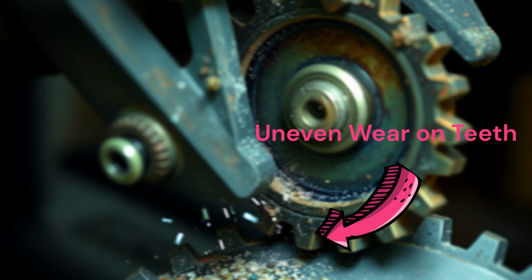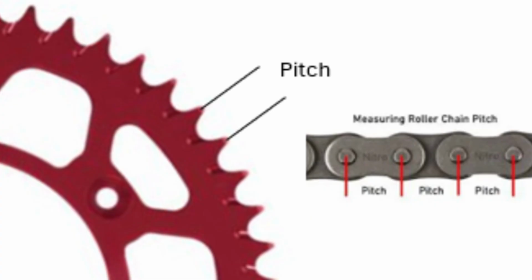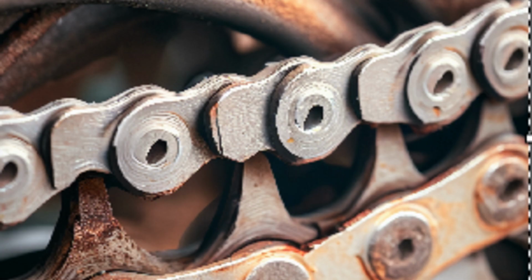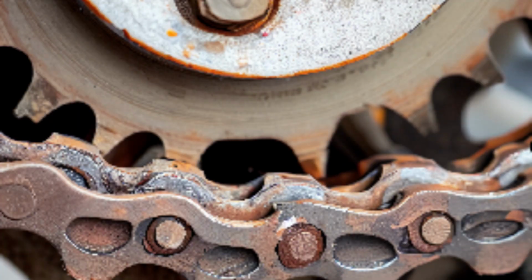Uneven wear on teeth. Sludge can cause uneven wear on both the sprocket teeth and the chain. As the sludge forces the teeth to slip and slide rather than properly mesh, some areas of the teeth will wear down faster than others. This uneven wear leads to pitting, spalling, and eventually, tooth breakage. Stretched or elongated chain. A lack of proper engagement from sludge buildup causes the chain to elongate over time. As the chain stretches, it becomes looser and less effective at transferring power, leading to misalignment and further wear.